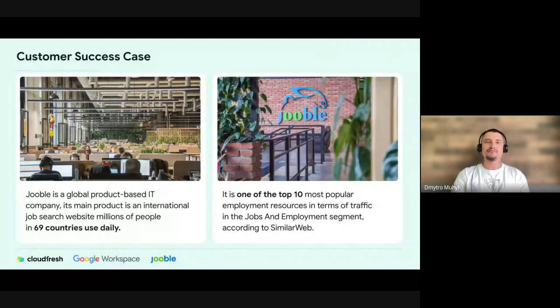First of all, let me begin by introducing Jooble. Jooble is a global product-based IT company. Its main product is an international job search website. Millions of people in 69 countries use it daily. It is one of the top 10 most popular employment resources in terms of traffic in the jobs and employment segment, according to SimilarWeb.